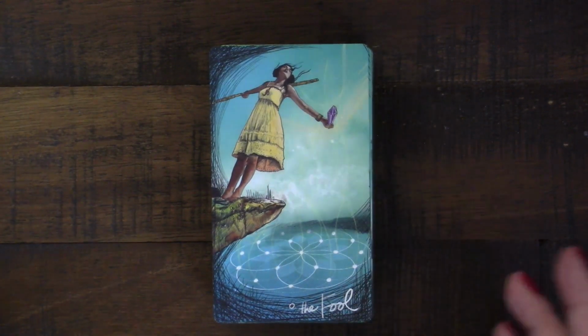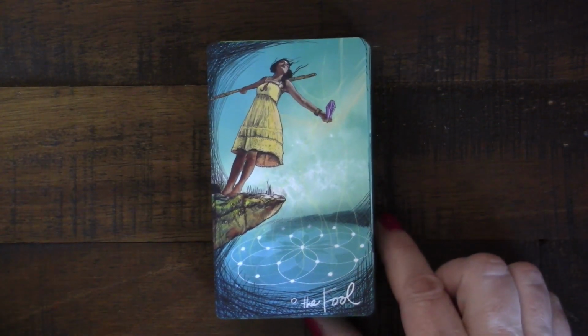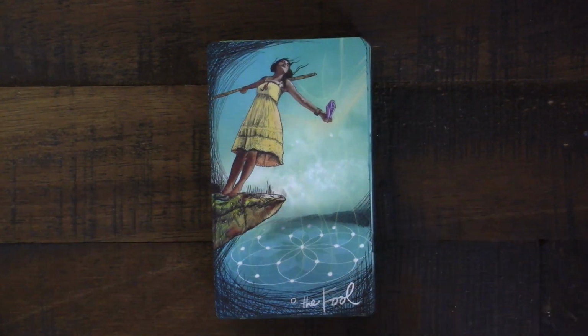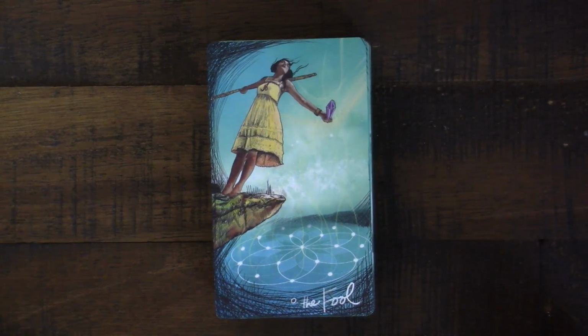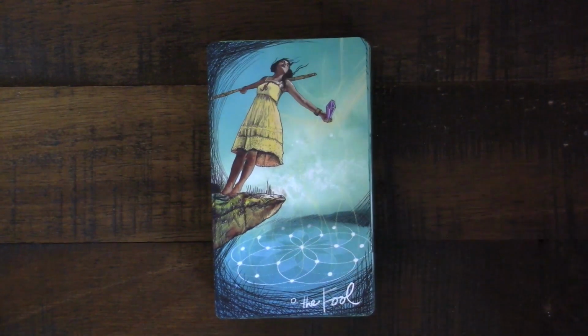What else? So yeah, it's stunning. On my first go through, it feels quite young. I'm 50 years old, so I'm not that young anymore. So it feels very youthful. However, I did even go through the Rider-Waite-Smith, and the traditional Rider-Waite-Smith is equally as youthful.